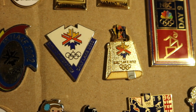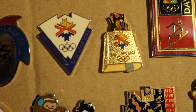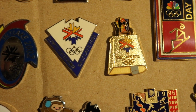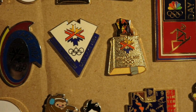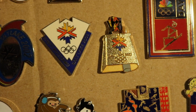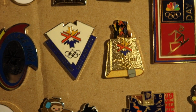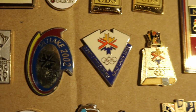Continuing here, you have another Salt Lake City one. I may have this one. I'm not sure. I have to check my collection again. But I don't think I had it. I didn't even think of checking. But it's a cowbell. So cowbells are very popular in the Olympics, especially in the downhill skiing events. So you can root on your favorite athlete. So there's a Salt Lake 2002 cowbell Olympic with a logo.